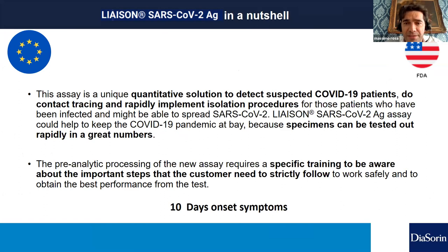This assay, as I say, is a quantitative solution. So this is important to define. Doing contact tracing and rapidly implementing isolation procedures is one of the main scopes for which the test has been developed. Due to the high throughput and the automation of the test, the user can test patients quickly, rapidly, and in great numbers. But of course, this also has to be done with a biosafety approach. Safety is also important for us, because we are managing a very high virus load. And later on, you will see how DiaSorin addressed this safety for the users.